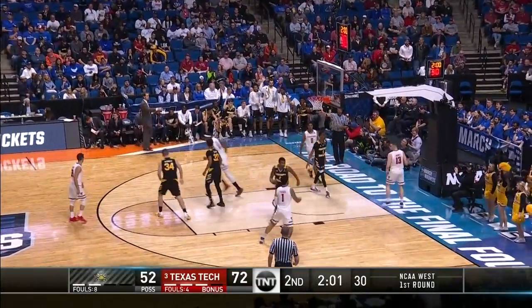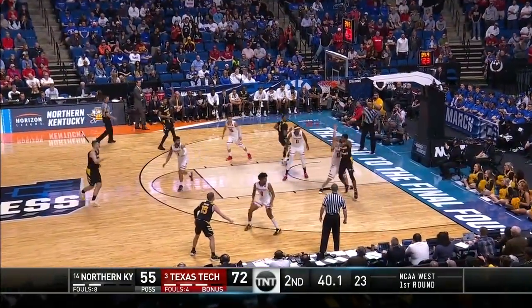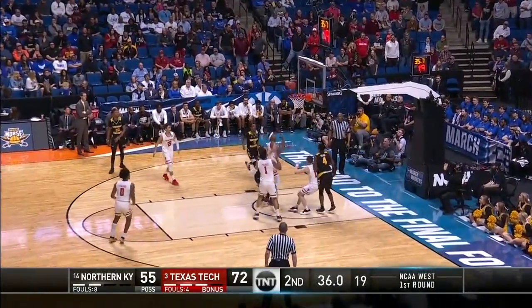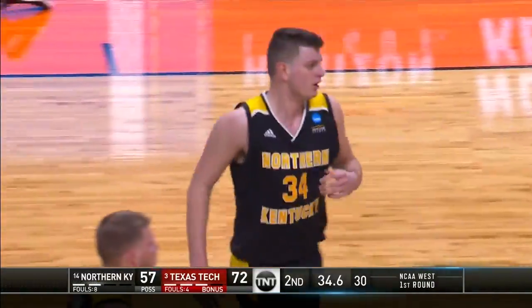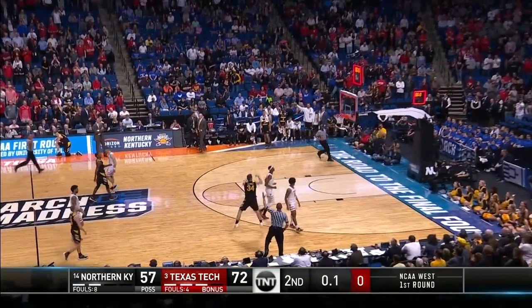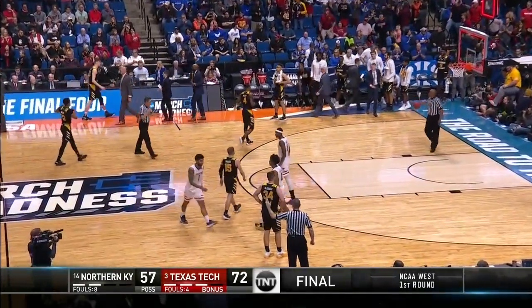Tyler Sharp with a 3. And 23 for him. Bad for him after a brilliant career that he's going to have a day like this. The mayor will always be loved at Northern Kentucky, and trust me. Just when I mentioned he's had a tough day, he has probably his best move of the day. McDonald dribbles into the front court, will let it fly. And that's kind of the way the day was for number 34. But as you see, Texas Tech congratulating him on a great career.